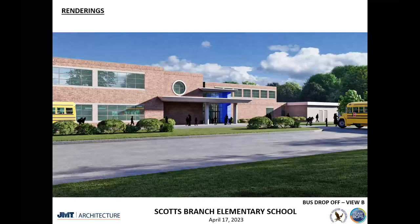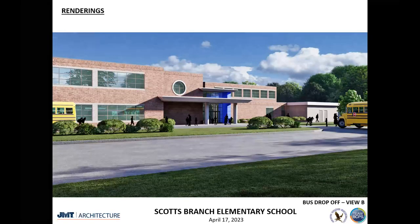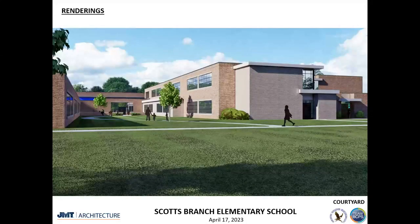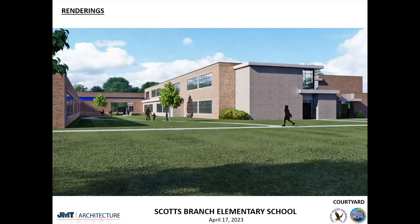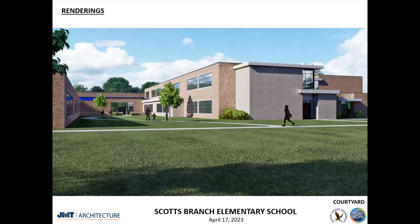Another view of that rear entry with the gymnasium to the right of the entry and the two-story classroom wing to the left of that main entry and a small canopy there to shelter the kids as they come and go from that main side. View of the courtyard with the outdoor learning area. The learning commons is the area in the middle here. That accesses right onto that outdoor learning area. And then there's a couple of other entrances on there.